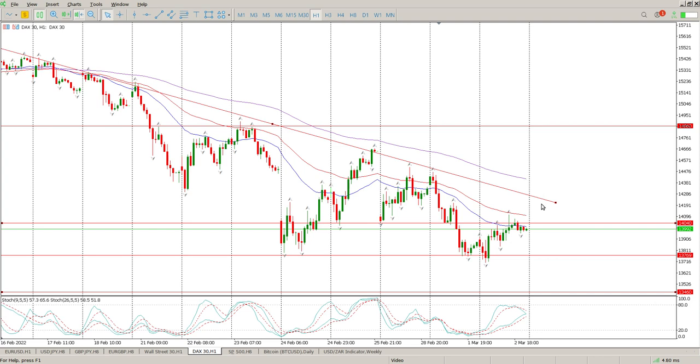So that is pretty much what you need to pay attention to. Last thing you need to do is just keep that trend line in the back of your head, because if you drop below that and test it, then you have a short opportunity down to 13,769. Okay, anyway, two opportunities there.